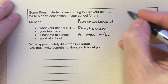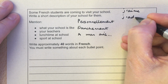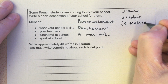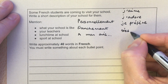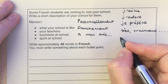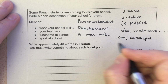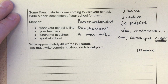We're going to need opinion verbs. So we've got things like j'aime, j'adore, je préfère. Intensifiers, they could be useful. Which ones do you like? Let's put down très, very, vraiment for really. And once we've given our opinion and we want to say why, we're going to say because it is. So you can use car, or you can use parce que. You could vary these, but you must follow it with say it is, because it is.